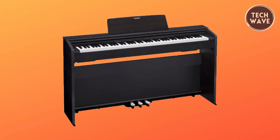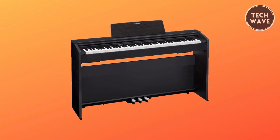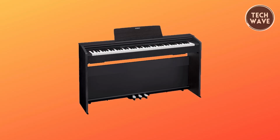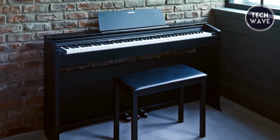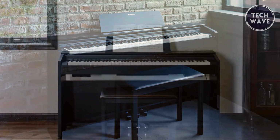The piano's Tri-Sensor Scaled Hammer Action II keys offer unparalleled expression, complemented by simulated ebony and ivory textures for an authentic touch. The award-winning AiR sound source delivers lifelike piano tones with damper resonance and key action sounds, ensuring a rich and immersive playing experience.